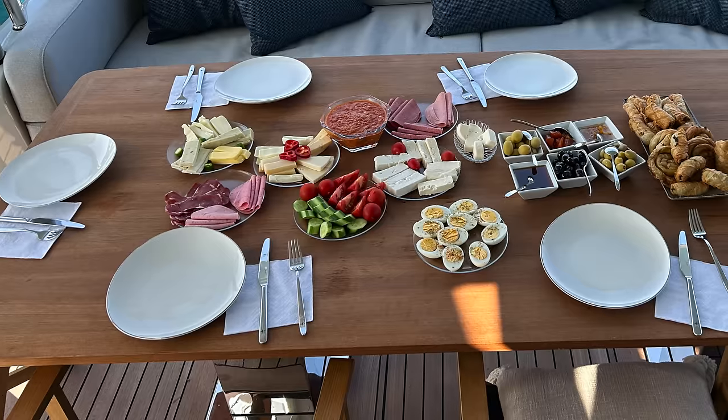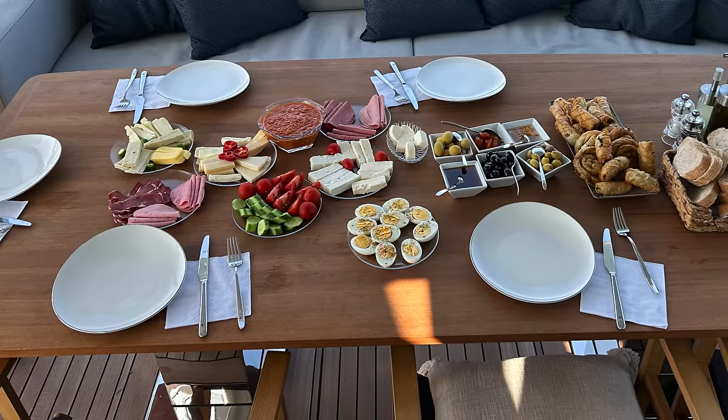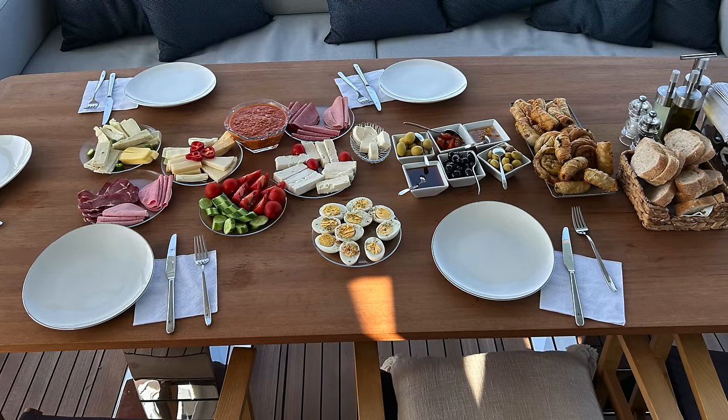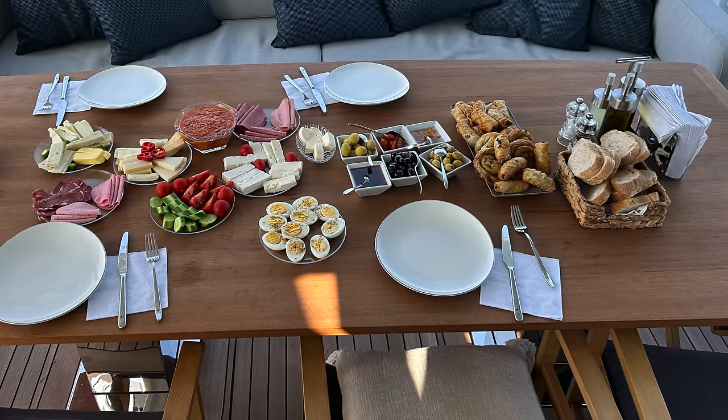The breakfast on board was excellent, and I only wish I could have fitted more in my stomach. The pastries were out of this world, and this is precisely the sort of meal you need when you're spending a day on the water.